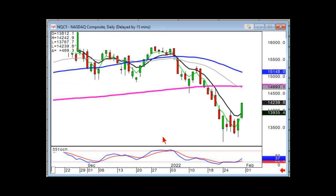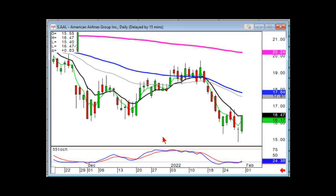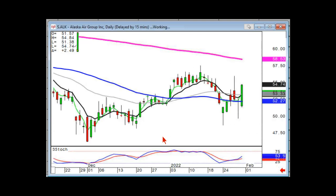So this is why you want to take a look at what all the stocks are doing in a sector. The airlines were pretty weak, but today all the airlines traded higher, which gives you the acknowledgement that they're buying all the airlines across the board. That's probably a sector you want to be getting into if you like those signals.